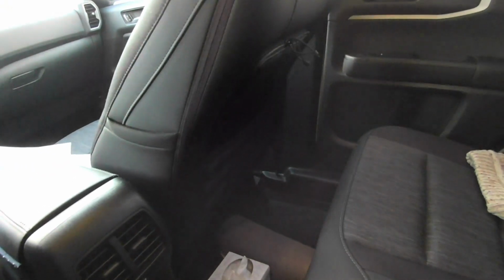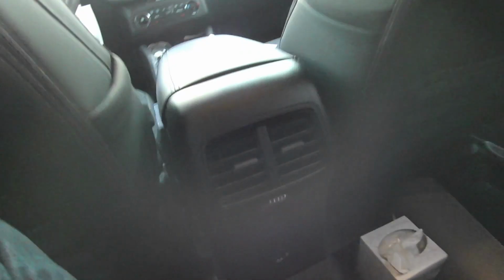So you can see there is plenty of room in here. My knees are just slightly touching or barely touching, if touching at all. Other than that, you can see that there is plenty of room in here. Even the cargo area, I'll show you that in here in just a second. You have some controls back here. But as for space, I am about 6 foot, so an average male. And there is plenty of room in here.